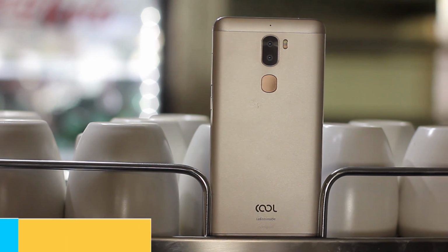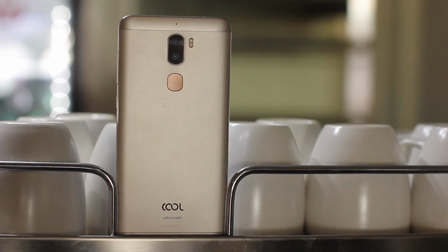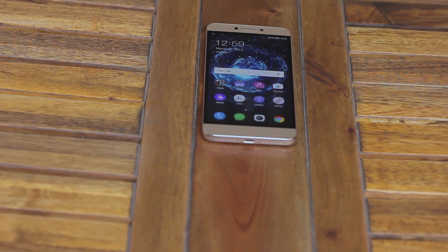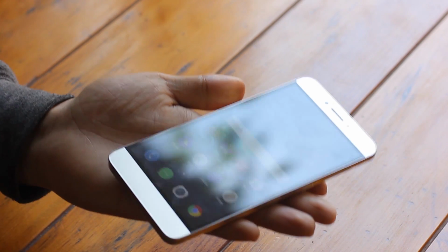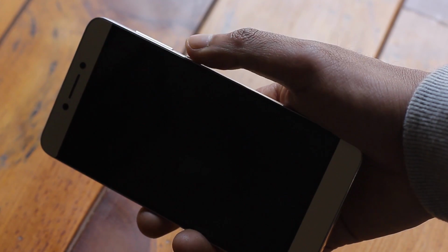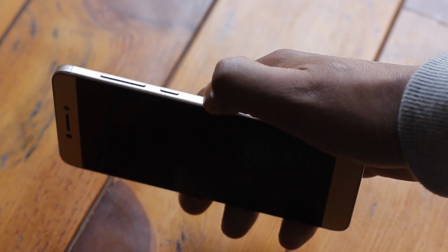The Coolpad Cool1 Dual is a metal-built phone that doesn't have much uniqueness to stand out from the crowd. The chamfered edges do make the device look classy, but while using the phone, the absence of 2.5D glass is felt every so often. Other than that, this 8.2mm thick phone that weighs 167 grams feels sturdy while holding. The metal-built volume rocker and power buttons are placed well for right-handed use, but I wish the power button had a texture to it for easy spotting.